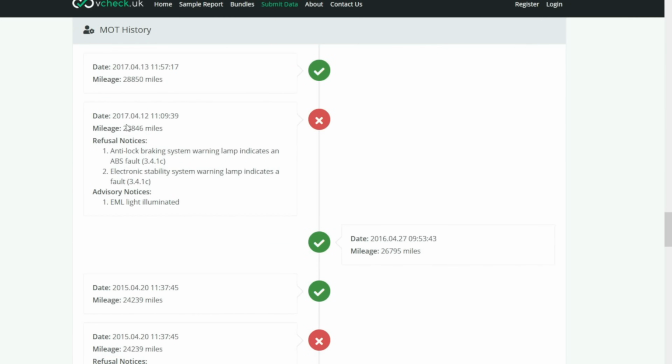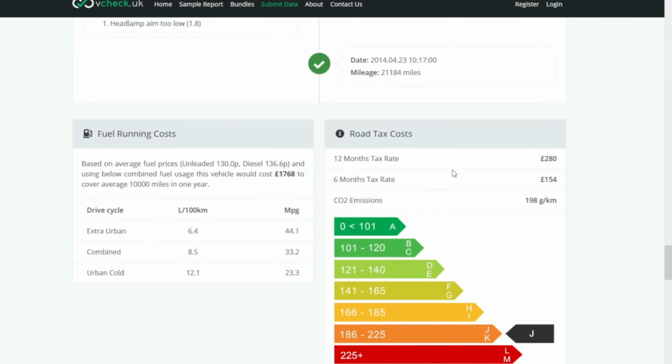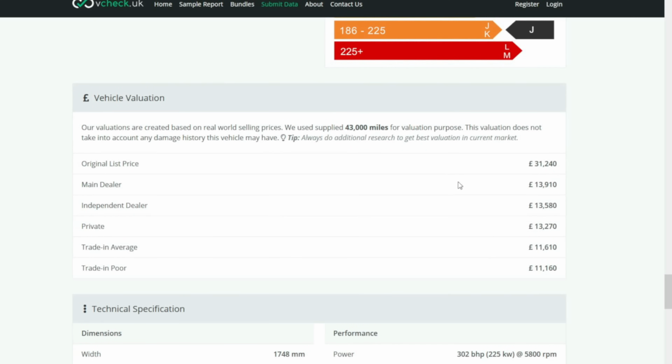You've also got the MOT history checks all built into this one single report, and it'll give you a basic car valuation. The bundles start from £1.60 a check, but I would strongly recommend you go for the full check.